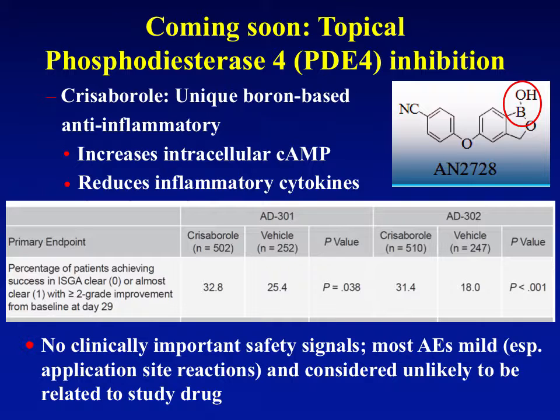the Chrissa Borel is available. So this is the first of the phosphodiesterase 4 inhibitors. And there are others that are in development, in trials, coming soon. Have no idea if they'll be better or not than what this is. But this is something that's been touted as a unique boron-based formulation, which supposedly helps to make it get through skin better, be more potent. But you know, we'll see when it comes out what happens in terms of utilization.